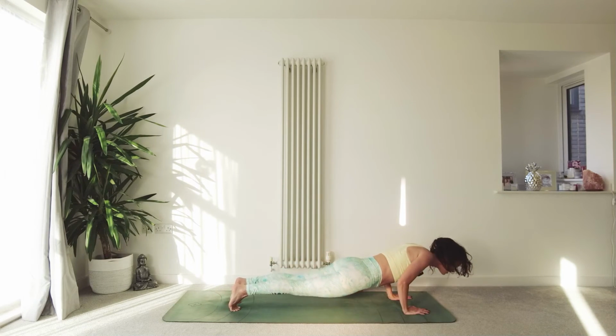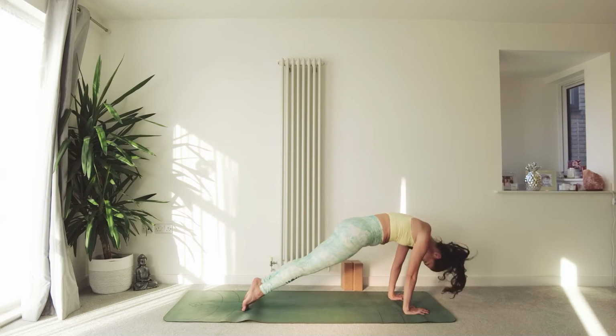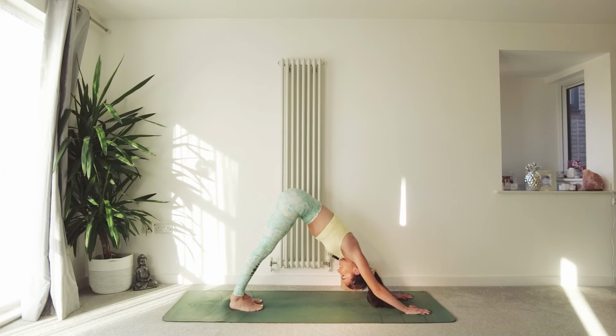Work through another vinyasa. Inhale, upward facing dog or cobra. Exhale, back to downward facing dog. Well done. I know lots of vinyasas today. Seeing where you can feel that heat in the body.